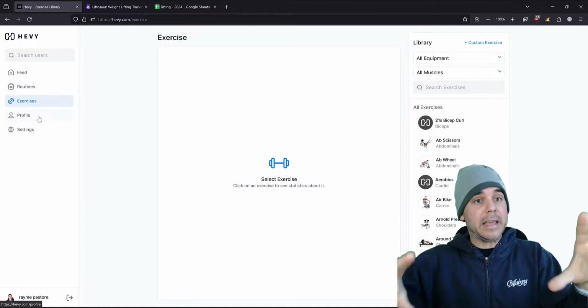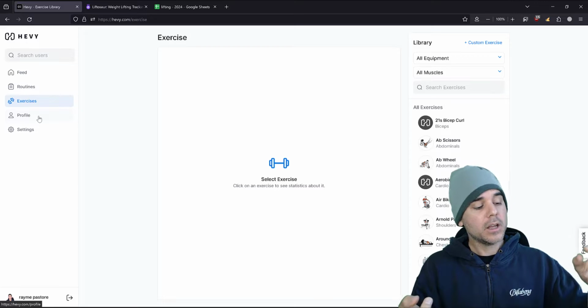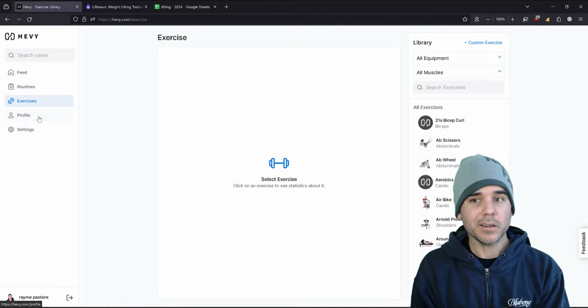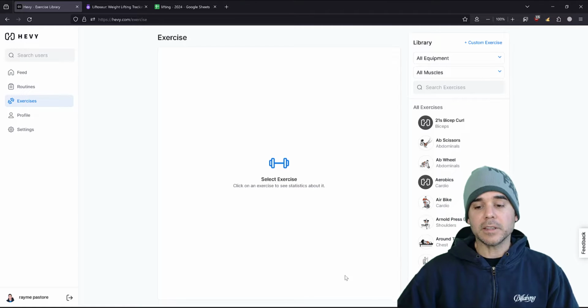So I was really happy. I'm very happy with Hevy. I like everything about it. It's got the stats I want. It's got the pricing I want, and it tracks all my workouts. So it's got what I'm looking for. I love the web interface stuff. All right. So then I started to get into more apps.